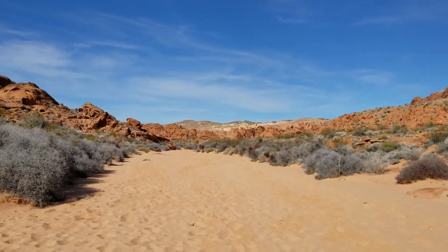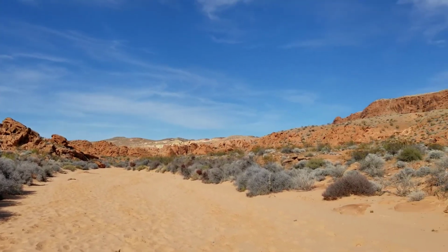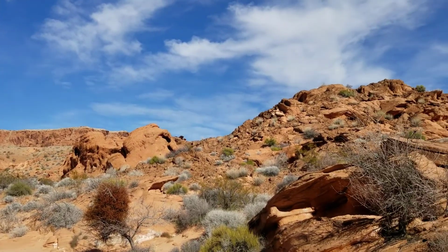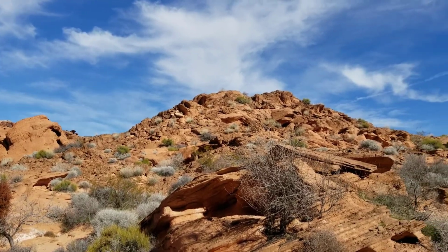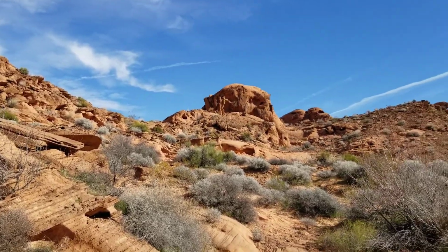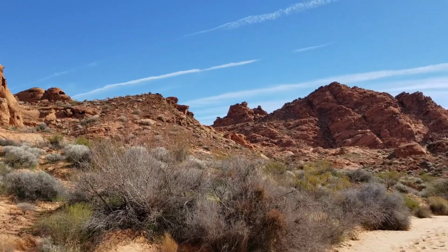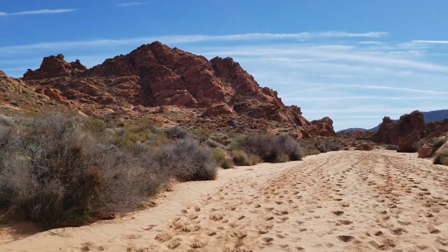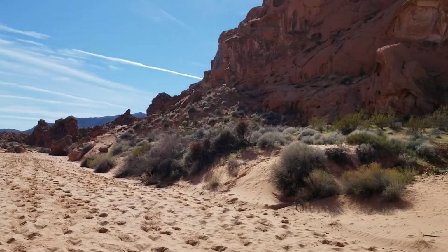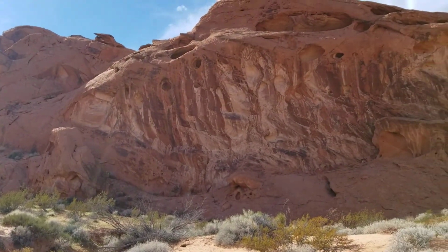Time for another 360. Here's where we're headed. And looking around at all the weird and wonderful rocks, there are little rodents running around on those rocks now. Here's where we came from. Here's a rock wall with quite a design on it.